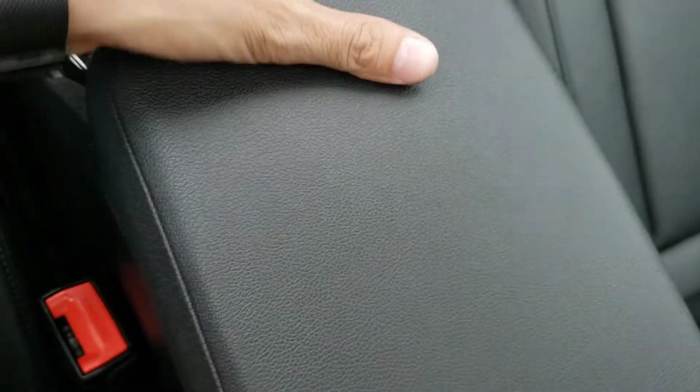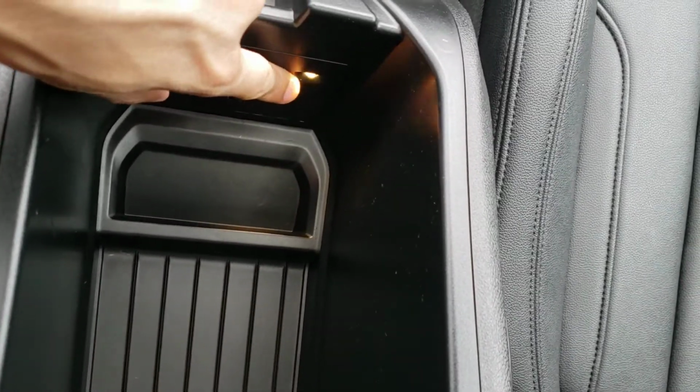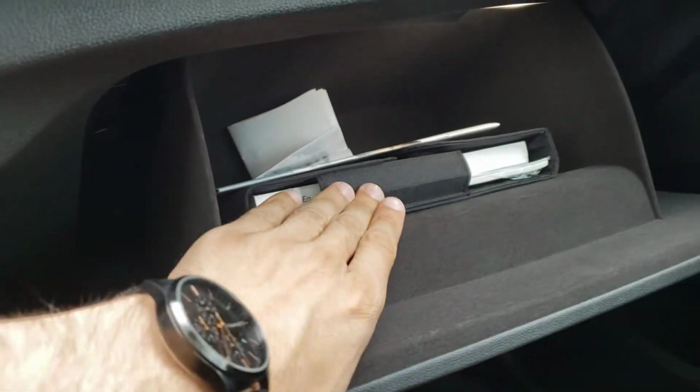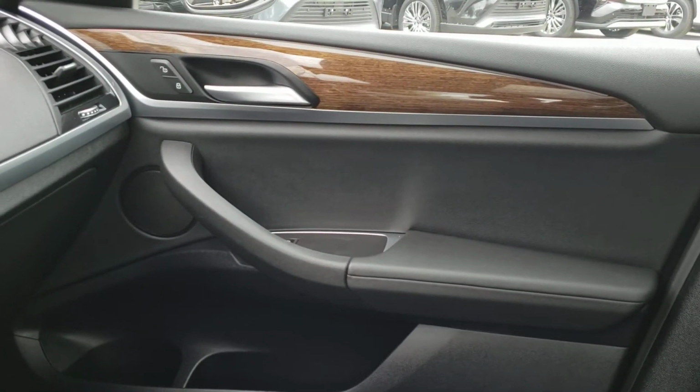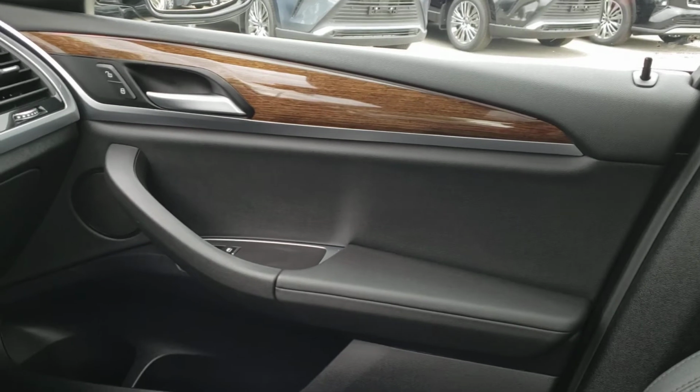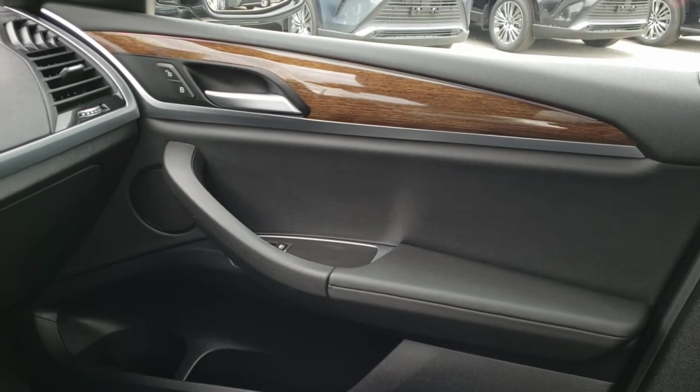Then you've got a nice padded armrest in the center. You'll find lots of room inside, as well as a nice little light there to help you see what you're accessing even at night. Over on the passenger side, you've got a nice standard glove box. And over on the door panel, you've got the same great design that we found on the driver's side, as well as of course the control for the passenger side window and the power locks.